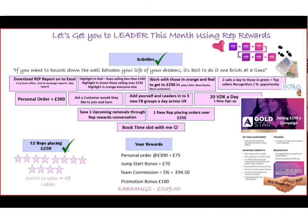So that's what we want to be looking at, the column that says award sales. For anybody that's selling less than £100, just highlight them in red. Highlight in green all of those selling over £250, because they're the ones that are already tracking for Gold Star. And then highlight in orange everyone else between.